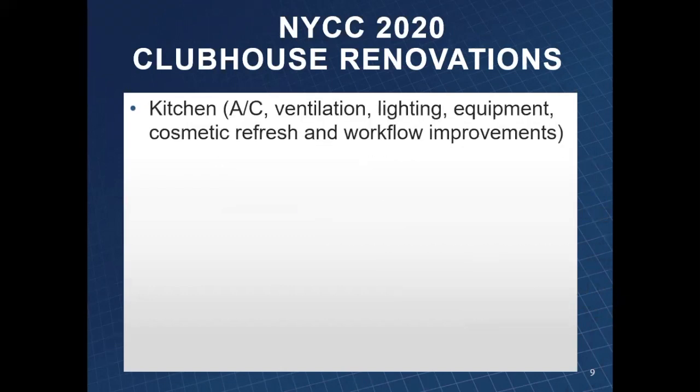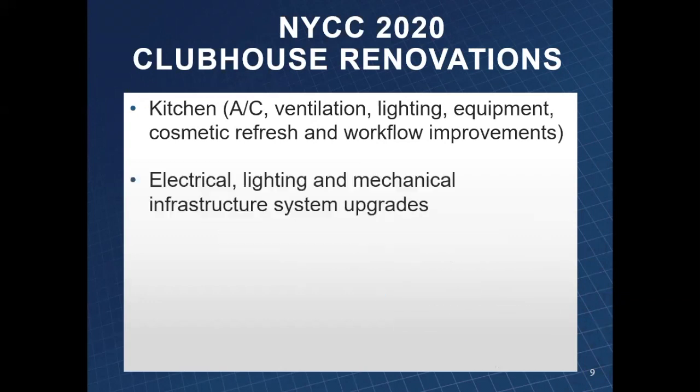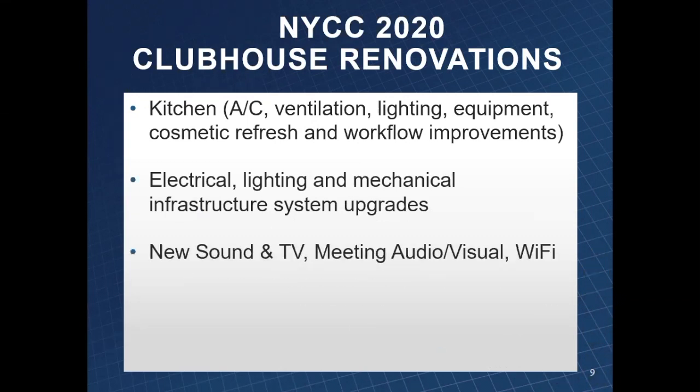So the scope of the project has many parts. A lot of it you will not see, and most of it you will. But I'm pleased to report that the kitchen is going to get air conditioning finally, improved ventilation, better lighting, some new equipment, a cosmetic refresh, and some workflow improvements for the staff. Electrical, lighting, and mechanical infrastructure system upgrades are scheduled throughout the building. We have new sound and TV, meeting audio visual equipment, much improved Wi-Fi, all scheduled to be upgraded in the clubhouse.